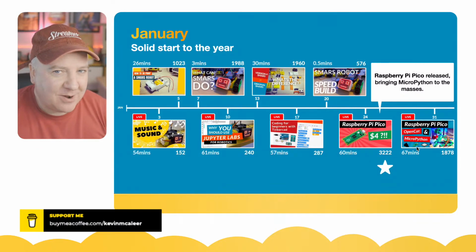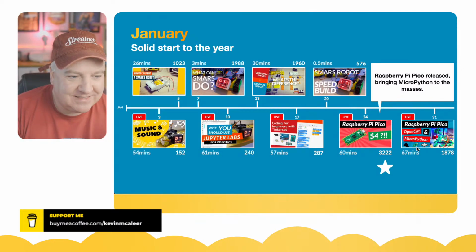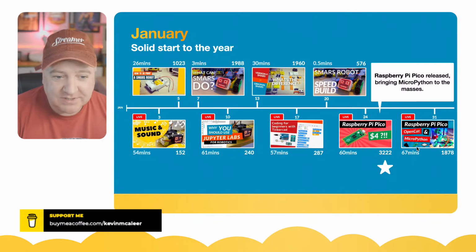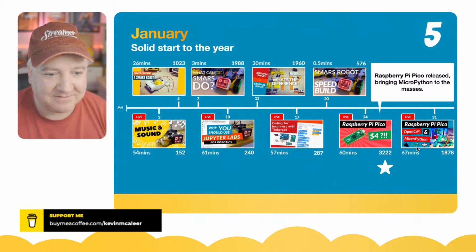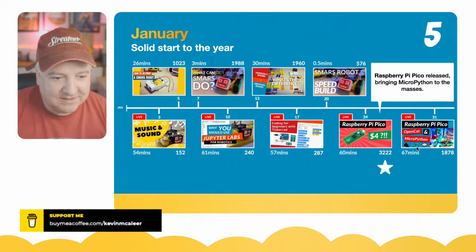How many robots did I actually build in January, do you think? You can see there we've got the Smars robot, how to print one, that was 1. We had the sound and music one, which is 2. And I think there is another one, the Pico Cat, OpenCat. So it's actually 5, because we had the speed build, and I built another one just for that.